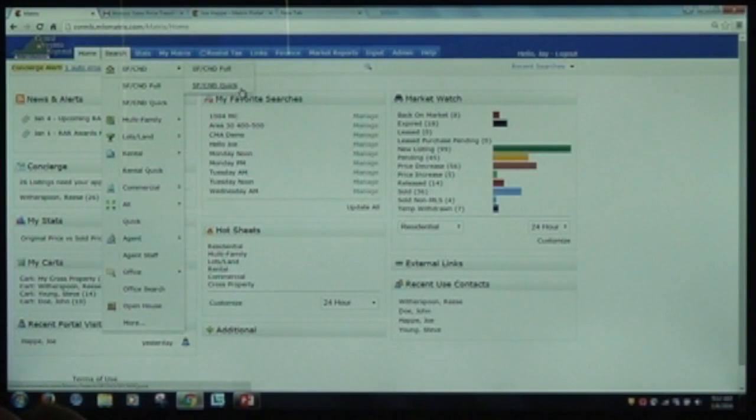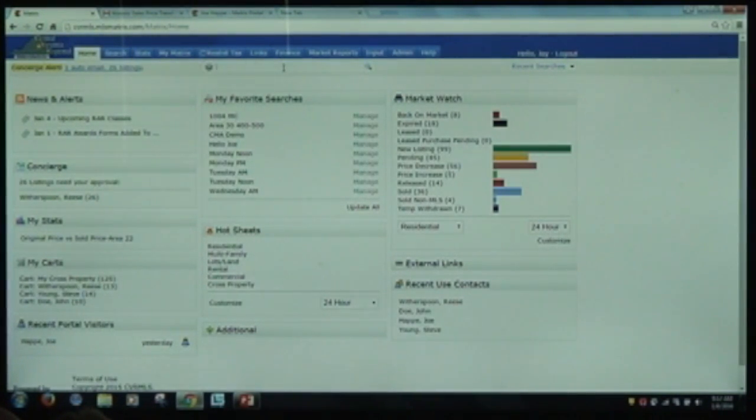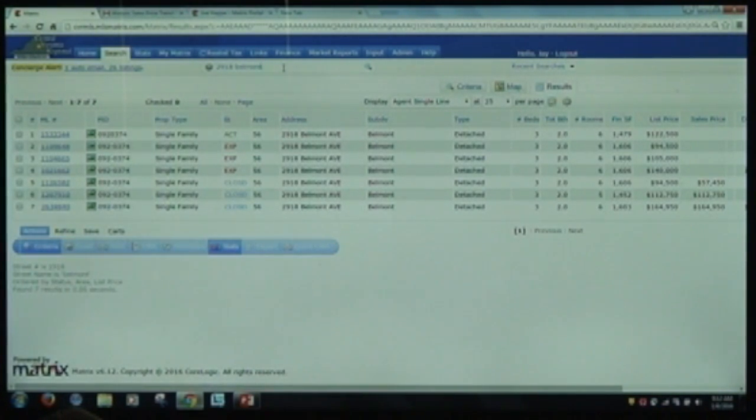Now, can I also do an address search from there? Sure, of course you can. You can come in here and type in an address. I'm going to type in an address, and I'm going to use one that I happened to use yesterday, 2918 Belmont. Don't worry about putting the suffix at the end. Sometimes you don't want to put too much information in. So 2918 Belmont, hit enter, and there I see the property at 2918 Belmont.